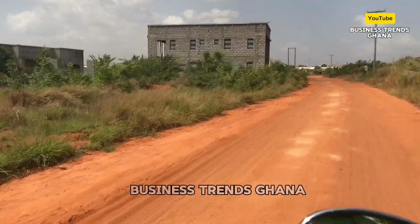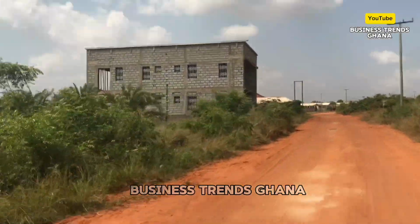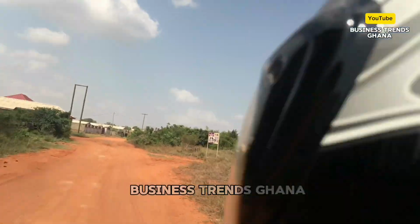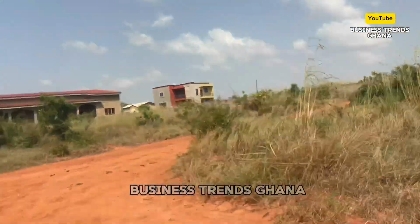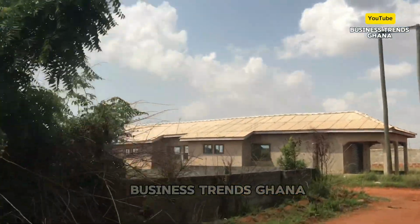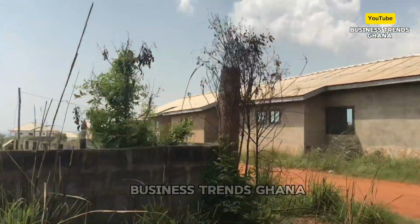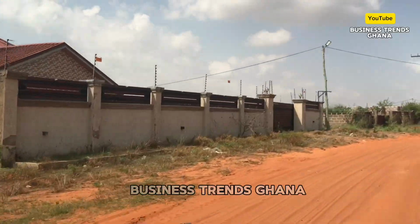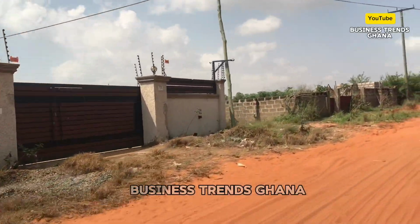So you can see how the road is smooth at this level. At this place the road is very smooth, and you can see our motorbike rider is really enjoying himself. Notwithstanding, I want you to pay attention to the kind of properties at the edges of the road. Basically, we were supposed to stop to capture some of this, but just sitting on the motorbike, we try to cover this location.